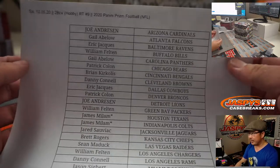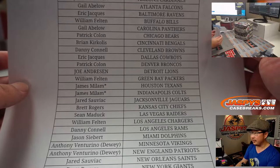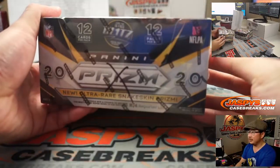All right, welcome back, everybody. A little bit of trade chatter, but in the end, no deals were done. That is all good, though. Thanks to everyone who got into the action. Appreciate it. Remember, we marked those X's right there for the two-box breaks.